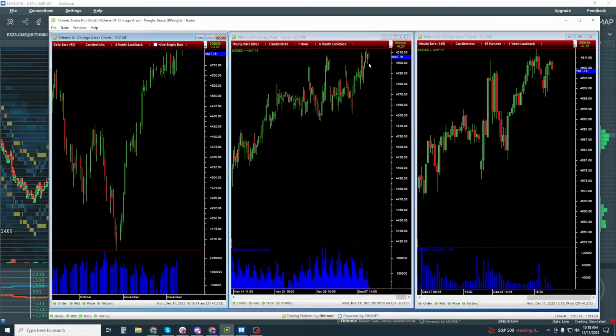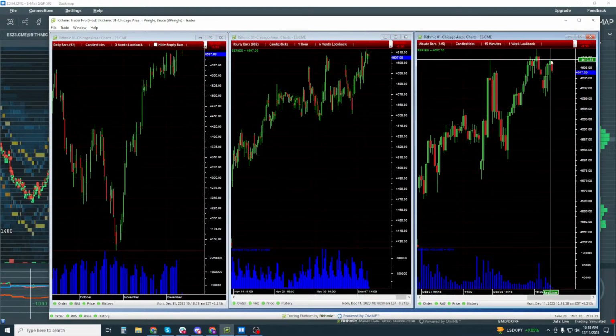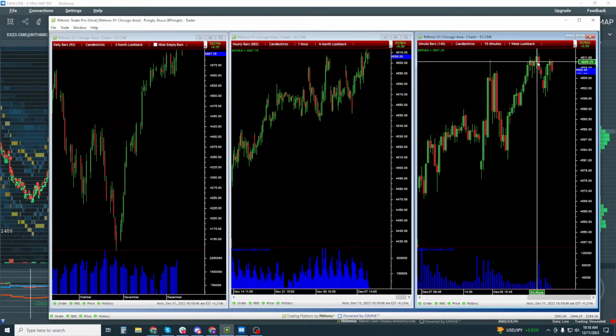Looking at the hourly in here, you can see it's pretty choppy, a lot of back and forth, gaps, etc. But this is where we're hanging out up here, near these highs. 15-minute chart, there was a small gap. You can see here, this is the regular trading session. It's filled that gap and then some, has come back up into this kind of previous cluster up here, and you can see a bit of a pullback at the moment.